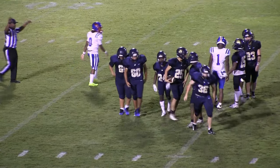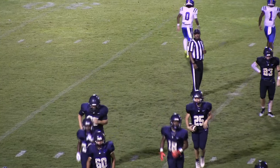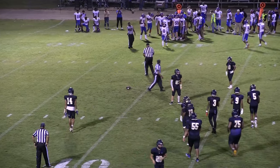Kicks a low line drive, end over end, and finally rolls dead about the 38 yard line of the Rebels, where Rebels are at first and 10.